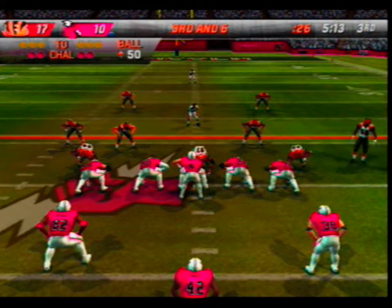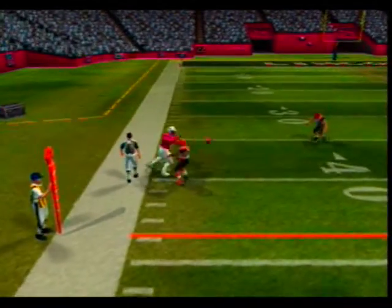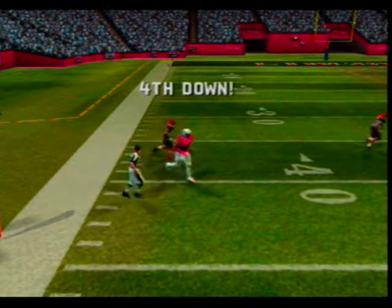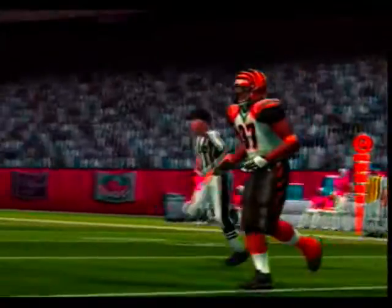I think this defense looks forward to these third down situations because they've been stopping them today. He hands it off. Play action. Stepping up, throwing. Pass falls incomplete. The defense dug in their cleats and held their ground on that series of downs.